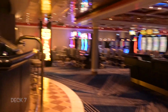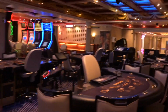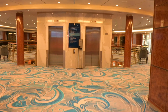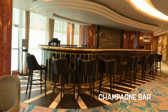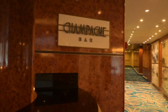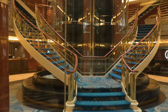On deck 7, starting in the back of the ship, you have the second floor of the Stardust Theater, and as you walk forward, you will come upon the Sun Casino. In the middle of deck 7, you will find the Champagne Bar, which is extremely convenient, and I found it to be never overly busy. And at the very front of deck 7, you will find all of the kids' clubs, including Splash Academy and Entourage.